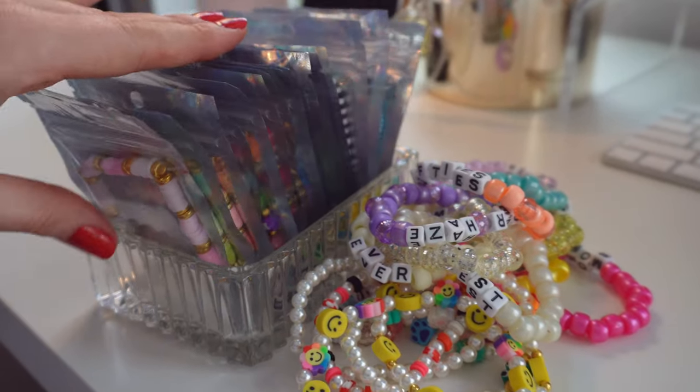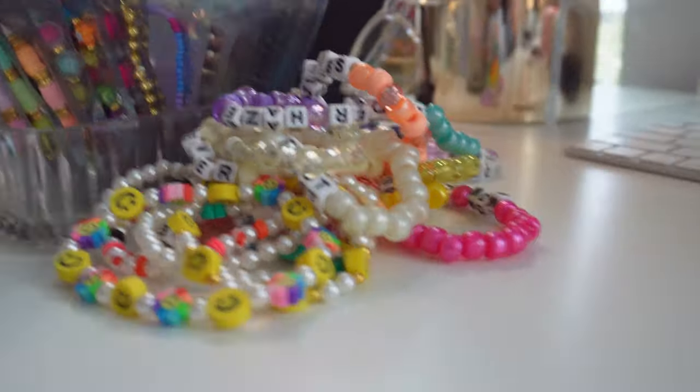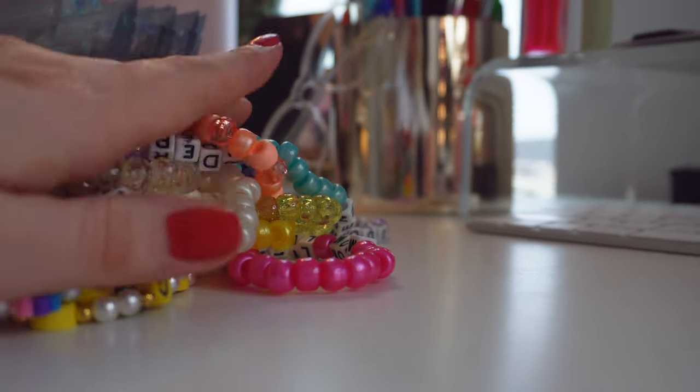So I have some of them packaged up. Some of them are not packaged up. I ran out of my little packing supplies. So we're going to get started with these.